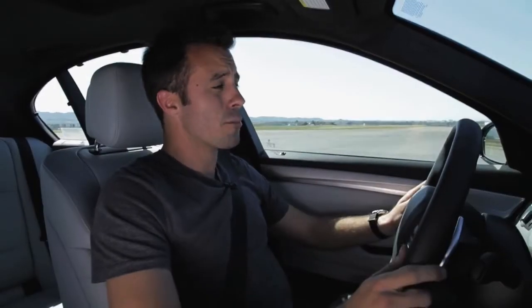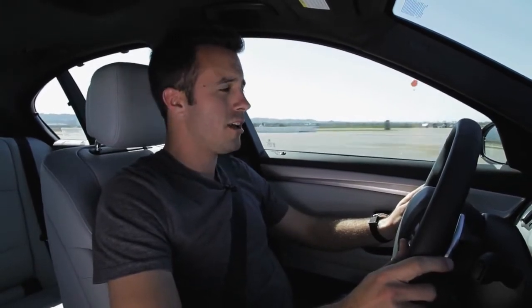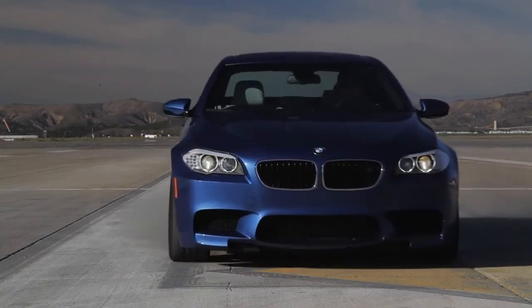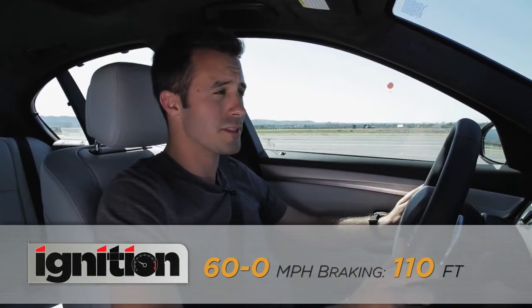Now for our 60 to 0 braking test, there's actually quite a bit working against this car, and that quite a bit is the 4,300 pounds it's lugging around. But let's see how it does. Quite well, actually. Pedal feel is very good, and it comes to a stop in a best of 110 feet from 60 miles an hour.